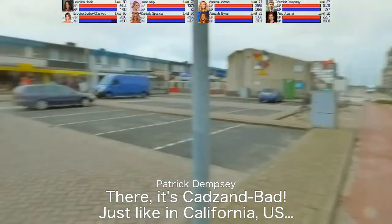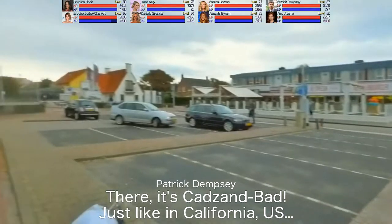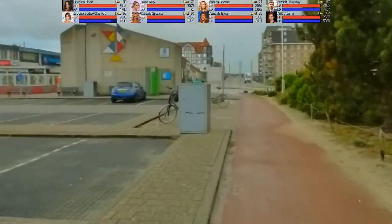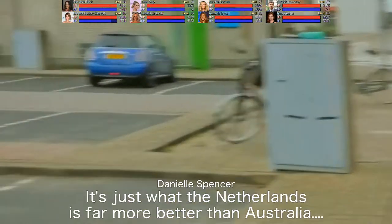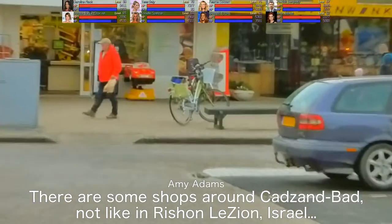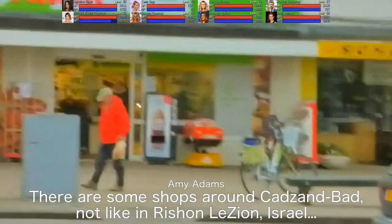And here I am in the town centre of Kadzand Bad. Here are the shops, and one really amazing thing about this part of the Netherlands is that when people go into the shops, they don't even lock up their bikes. And quite a lot of people here don't even lock up their bikes overnight. That is how little crime there is here. It just is amazing, especially if you compare this to where I come from in chavvy old Gillingham. Everyone in the Netherlands is just so friendly.